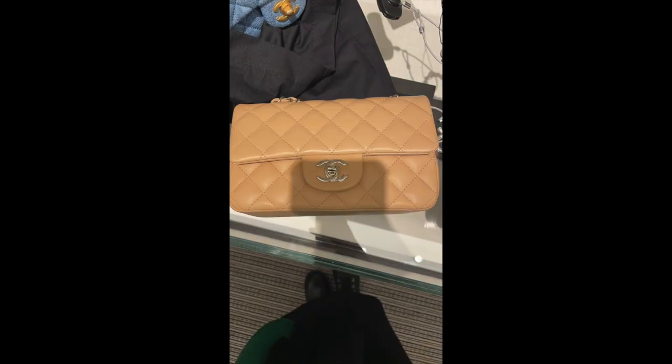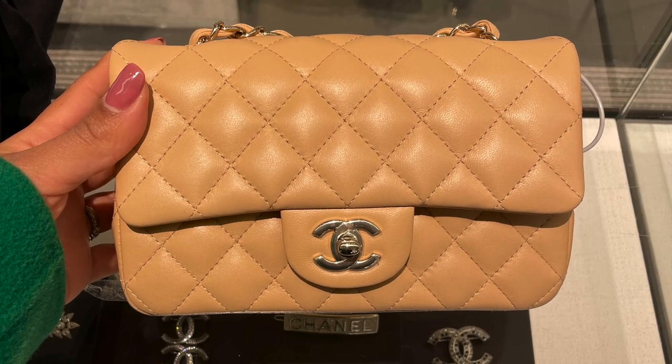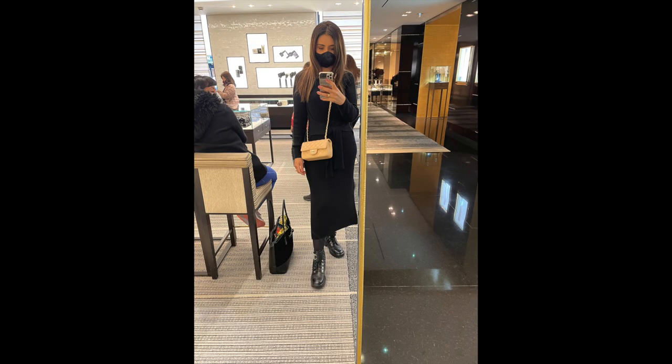I saw the beige lambskin rectangular mini. Wasn't really a fan. The lambskin looked like, I don't know, there's just something off about it that I didn't like. The flap, the crookedness, the lambskin just wasn't nice. I didn't like it myself, but I tried it on anyway.